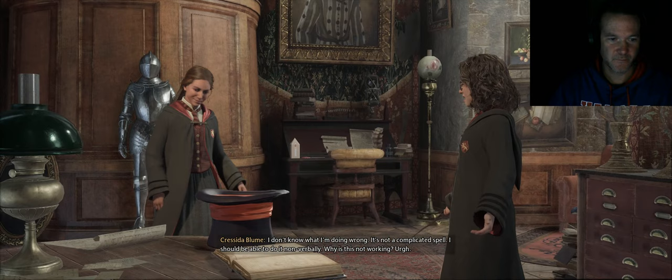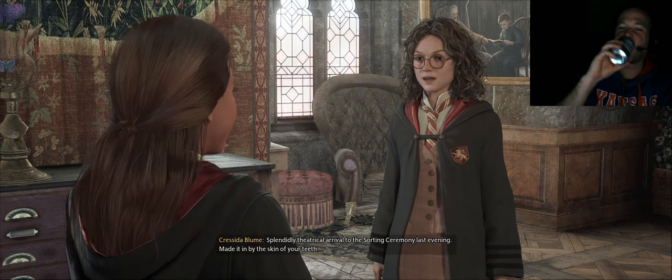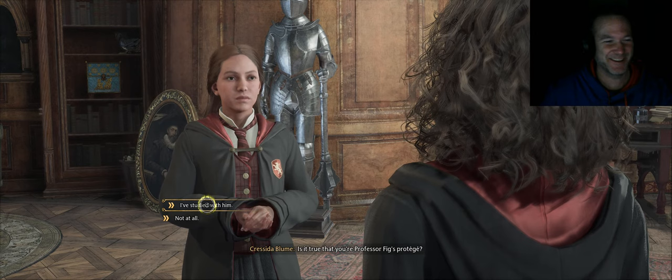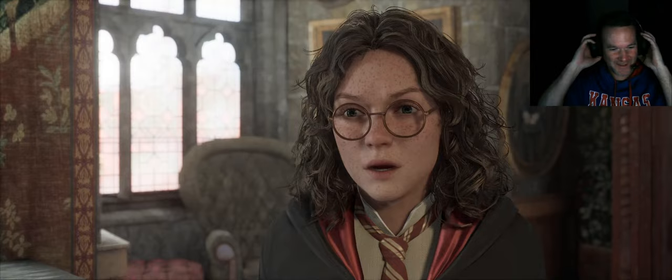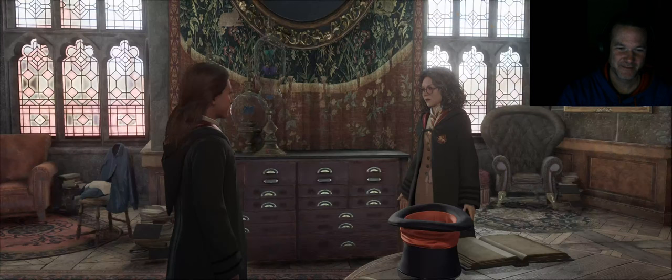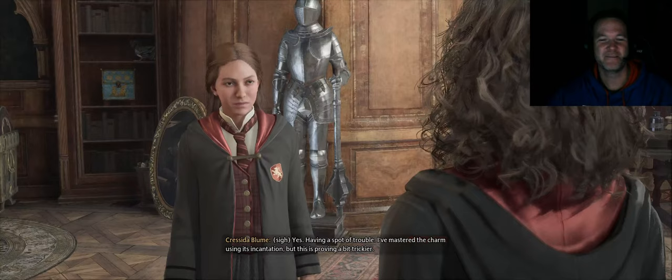Oh, hello there. Welcome to Gryffindor. I'm Cressida. You probably haven't come across her yet. Splendidly theatrical arrival to the sorting ceremony last evening. Hufflepuff made it in by the skin of your teeth. Is it true that your professor is Hufflepuff? I was trying to even things out. I figure if I join Hufflepuff, it might bring him up to the Gryffindor level. Blast! I was hoping he might have given me some advice on non-verbal. Having a spot of trouble? Does it really? This is proving a bit trickier. Hufflepuff's supposed to be for stoners, yeah, I guess that's true.